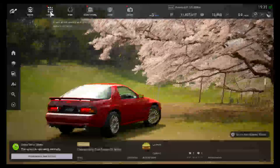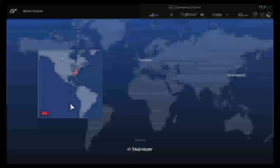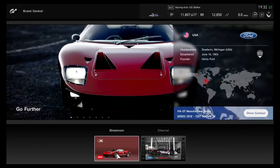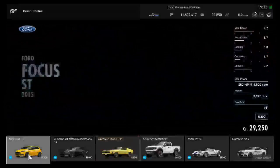Now let's see what's new over at Brand Central. I guess these are the new rides also appearing across three continents. Let's go over to America. It looks like Ford is the only one introduced in the March 2018 update, with a new cover for the Ford GT40 and the Ford Mustang Mach 1. Wow, I cannot believe it. That was also seen here in the February 2018 update.